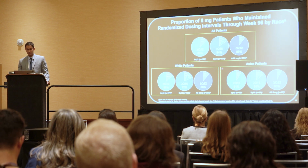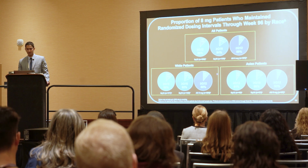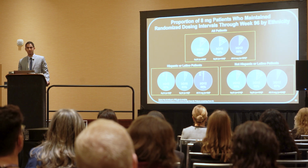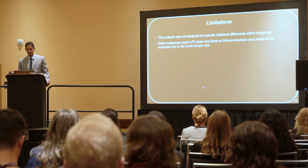And so when you compare the two groups by race, whites or Asians, you can see it's pretty comparable, the 88 to the 93. And you look at by ethnicity, you can see the Hispanics do a little bit better. It's almost 100%. If you're wondering why, no one really knows. The researchers are still trying to figure that out as well.